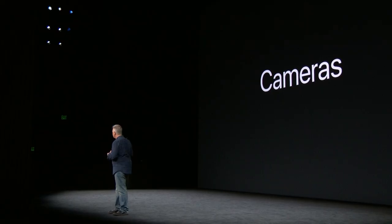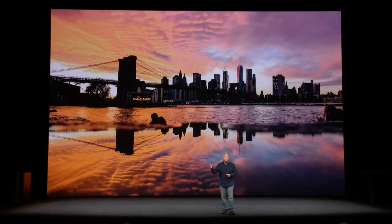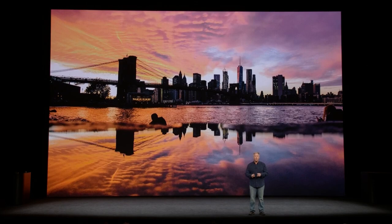Perhaps the most beloved feature of every new generation of iPhone is the cameras. And people love taking photos, and customers send us their photos for our Shot on iPhone campaign. Like this one. This was sent from Jeremy Perez Cruz. He shot it with an iPhone 7 Plus. And people are going to love taking pictures with the iPhone 8 camera.